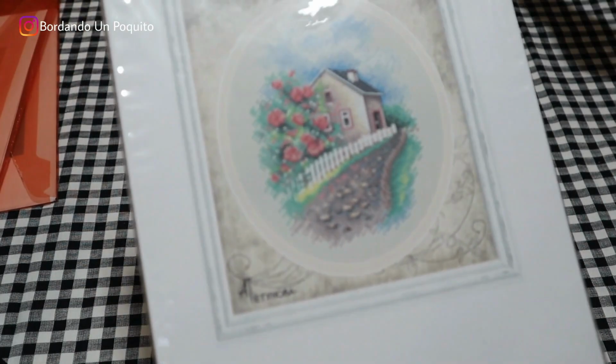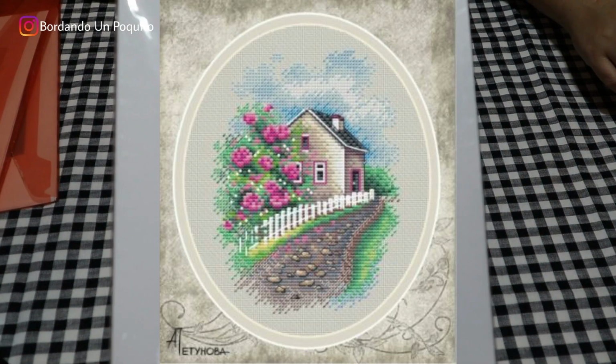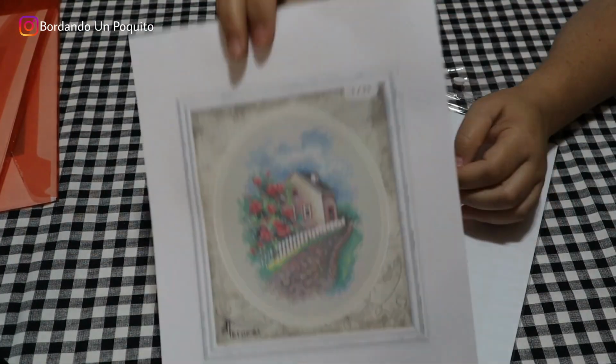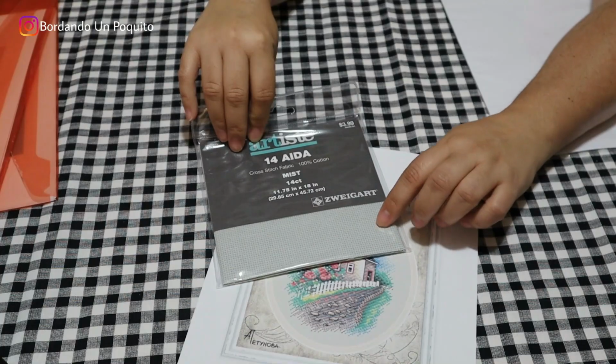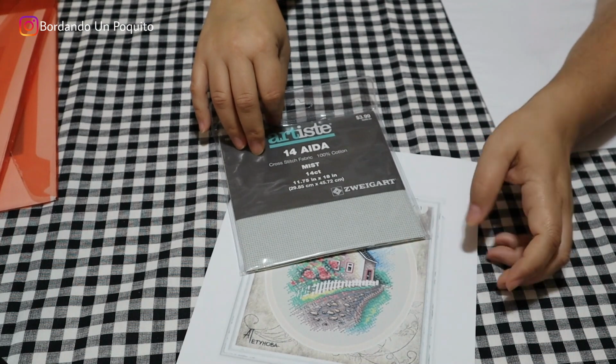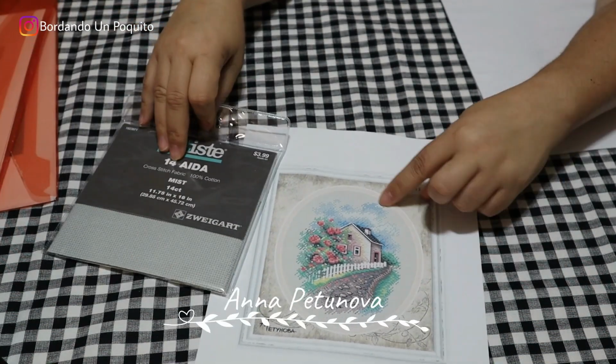So this first PDF is from MyBobbin, and this is a cute house. I like the walkway that it has with the rocks, very beautiful. And this is a very small project. For this one, we bought this fabric. The name of the color is Mist. It's a very light green. And this design is from Anna Petunova.